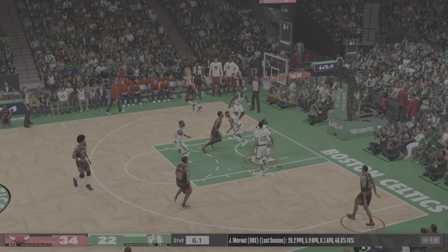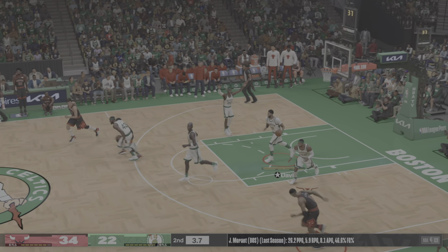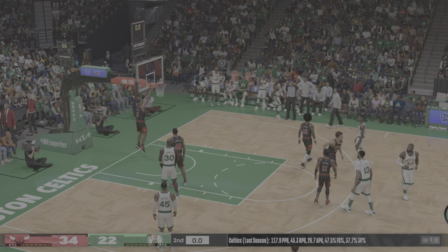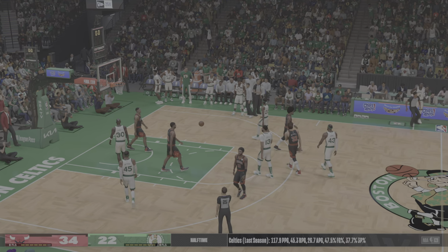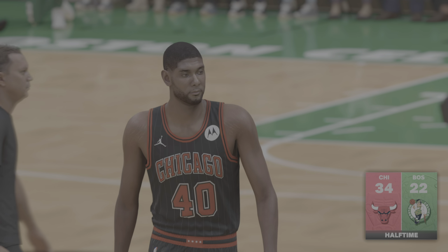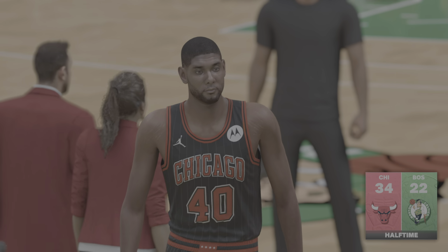Gilgeous-Alexander against Irving. Pippen misses. From deep, James, and the last shot before the buzzer is off. And so it's Chicago, enjoying a 12-point lead as they talk things over during the break. They've been putting on a clinic in the paint. Shots are falling with regularity, and they are pounding it down low.